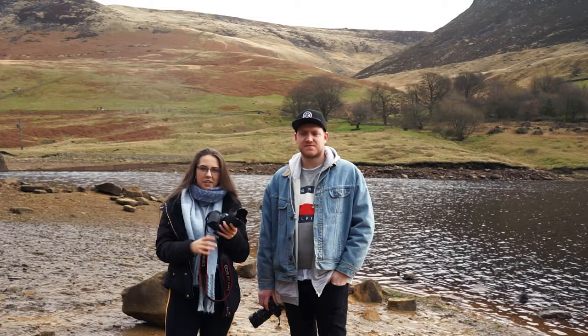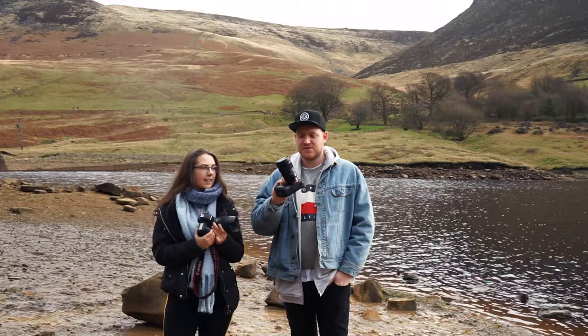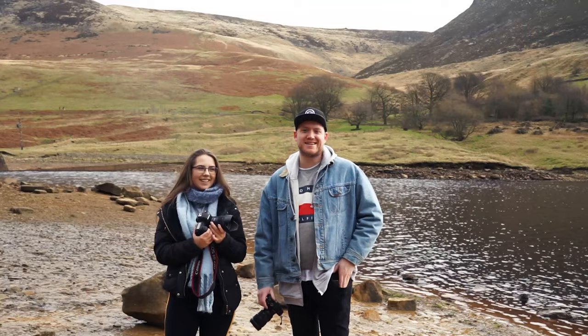Shooting on a Canon 6D Mark II today with a Sigma 35mm 1.4. And I'm shooting on a Sony A7 III, the Sigma 50mm f1.4. And that is an aeroplane that you can hear flying overhead while we're trying to film.